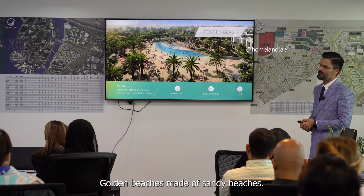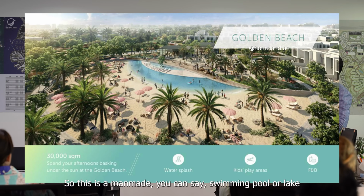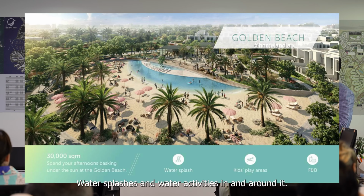Golden Beach is made of sandy beaches. Sandy beaches have become very famous and popular in Dubai after District 1. So this is a man-made, you can say, swimming pool or lake with white sandy beaches, good for swimming, lots of retail and play areas, water splashes and water activities in and around it.